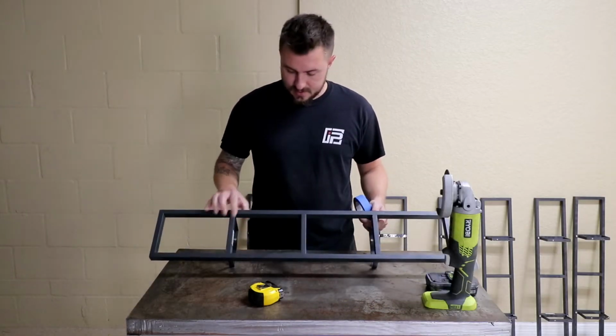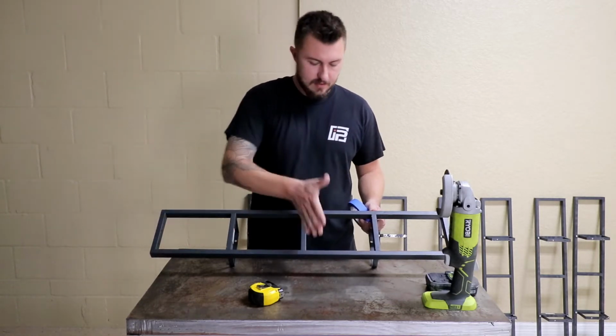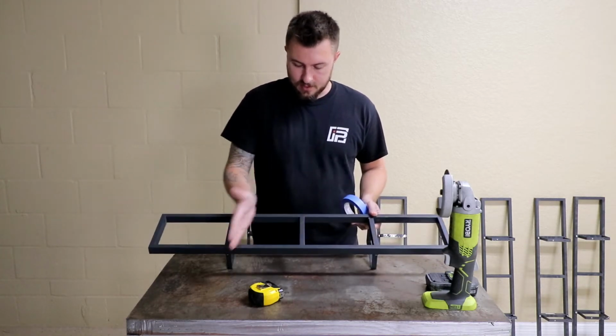Alright, so this piece has a dent right here. What we're going to do is save this end and this end, and we'll use it on the F. So we're going to cut this piece out. We're just going to cut right in here and right in here.